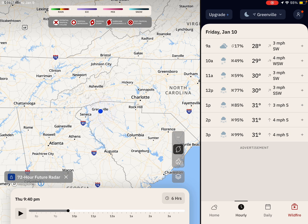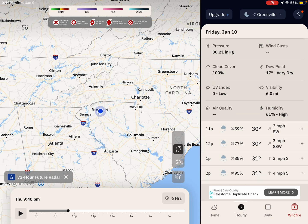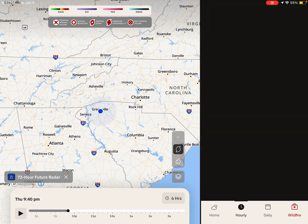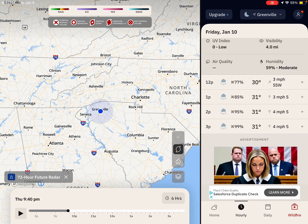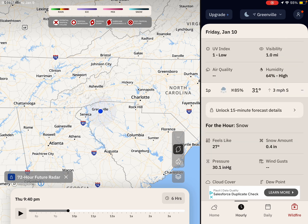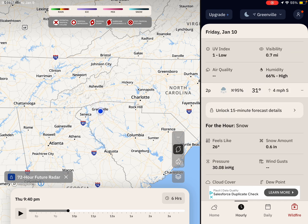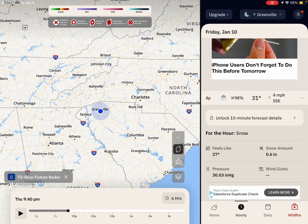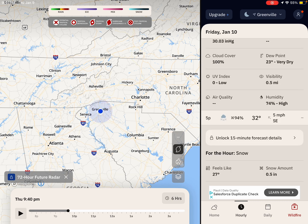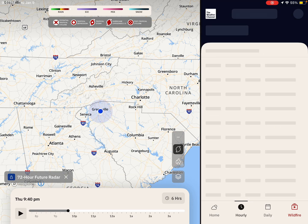Anyways, as you can see, for my area, it starts around 10 a.m. and then we start off with 0.2 inches of snow, another 0.2. Please stop it. I'm just trying to do my job here. 0.3. This gets heavier. 0.4. Gets really heavy. 0.6 at 2 p.m. 0.6 at 3 p.m., 4 p.m. 0.6, 5 p.m. 0.5. And then we have that sleet and possibly some freezing rain.